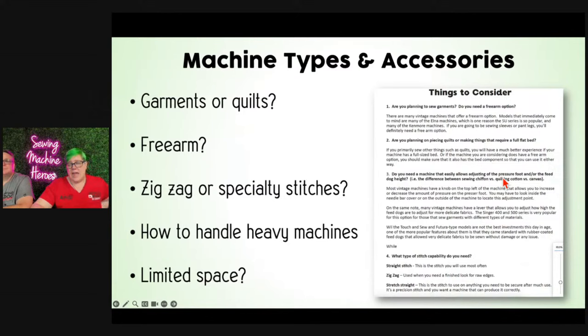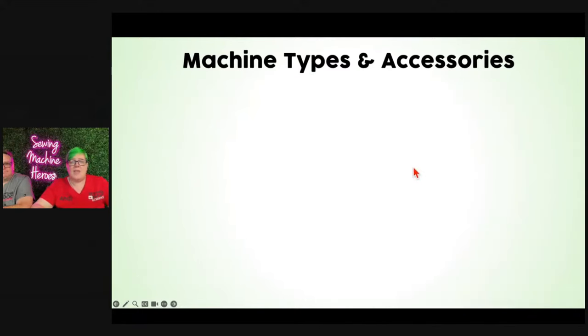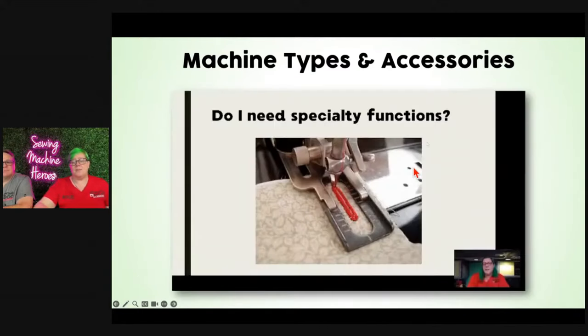So again, in our ebook download, there's all kinds of questions and things to evaluate to help you decide what type of machine would be best for your purchase. And then we also have some video things. Now, I don't actually demonstrate how to do these specialty functions. That is definitely not my skill set, but it talks about buttonholers, embroidery attachments, zigzag attachments, all kinds of things that you can buy for these machines.